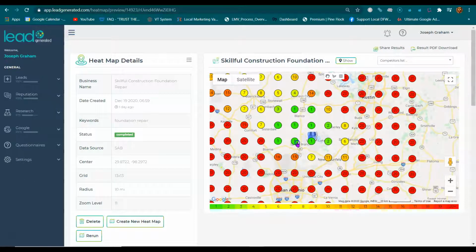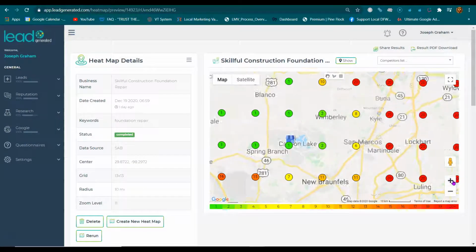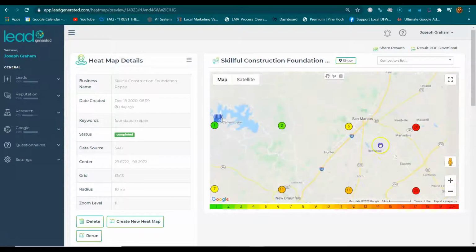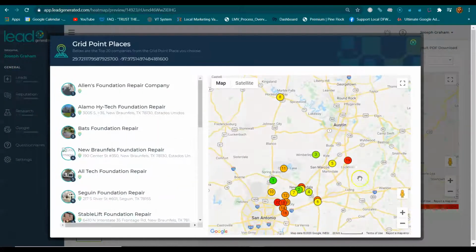So look, we can click over here in Spring Branch. Spring Branch, look, you're one, Alamo's next, and then Stable, right? So you guys are getting the most calls out of that little area. Then if you go, let's say San Marcos, go down there and zoom. Said you're 11th, right? Which means you got Allen first, Alamo second, Bats. So these are the guys that are getting the most calls right there in that little area.